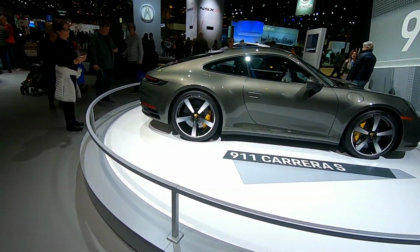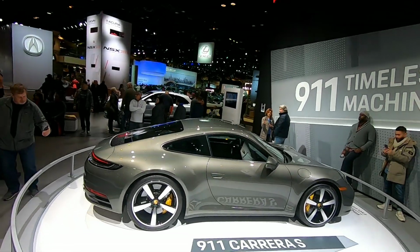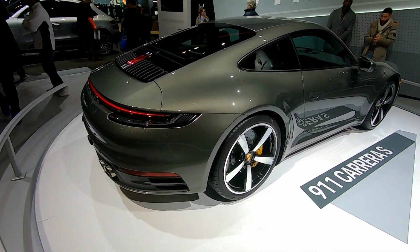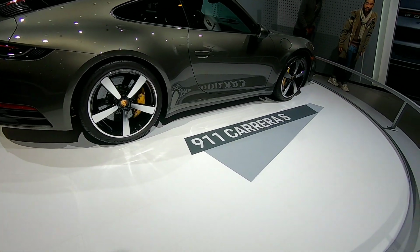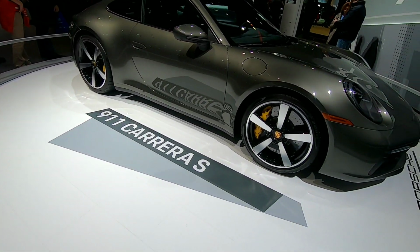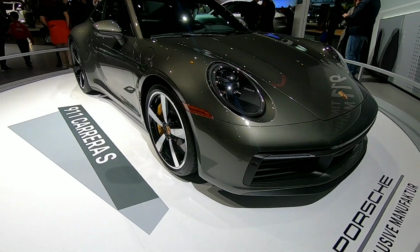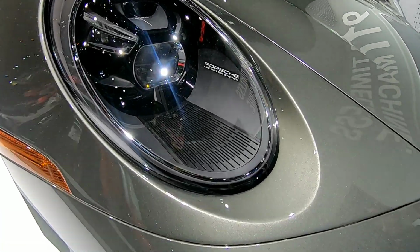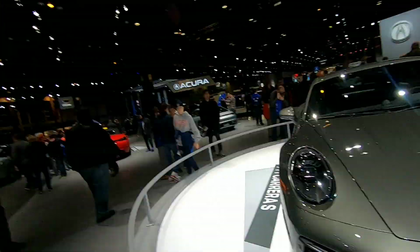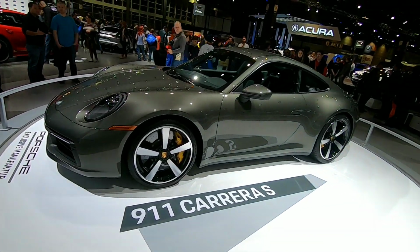Now this is the new 911 Carrera S. All new styling. Sweet. Big, huge Brembos. Now they got staggered wheels, front and rear. I like the styling. Not much off as far as the exterior from the previous generation, but it is some subtle changes. Looks good. I like it.